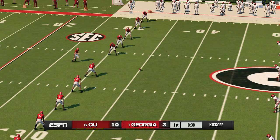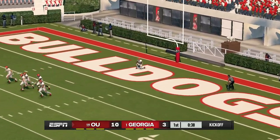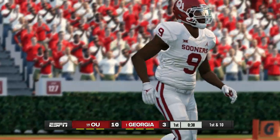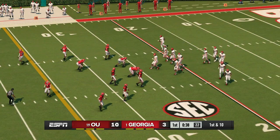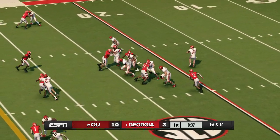Georgia is lining up to kick this one off. He sends this one deep. And it goes into the end zone, down for a touchback. Just about ready to call the first play of this drive. They were able to pick up a field goal on their last possession. The quarterback in the gun, empty backfield, five wide receivers in the formation.